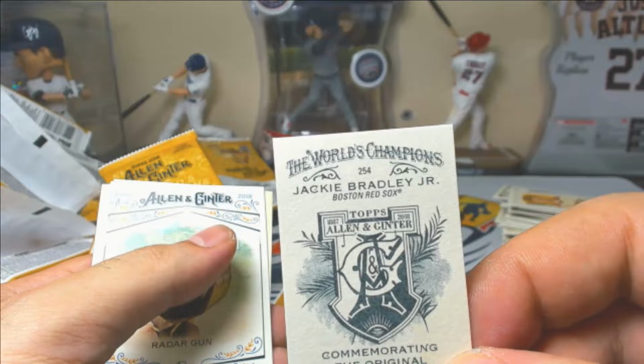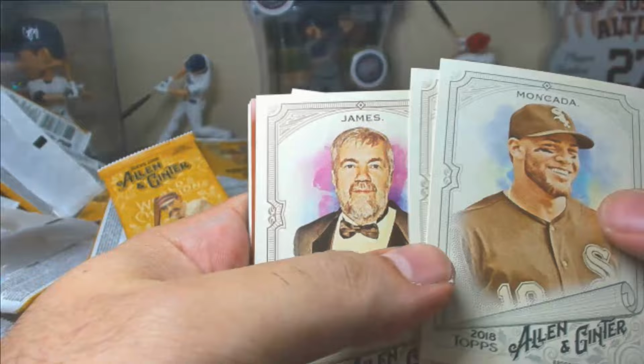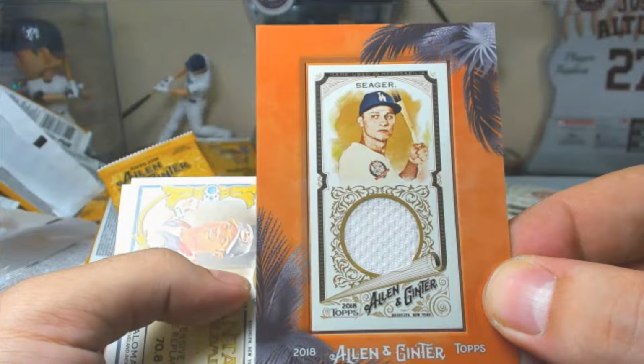Last pack of eights, number one, and last pack of today. Framed hit coming up. Ben LeComte, base mini. Corey Seager, framed mini jersey relic. Seager spot on the board.